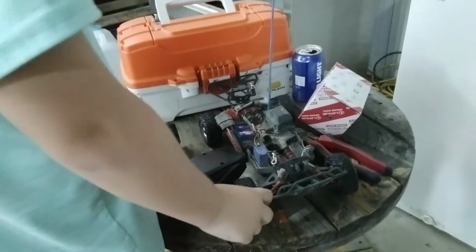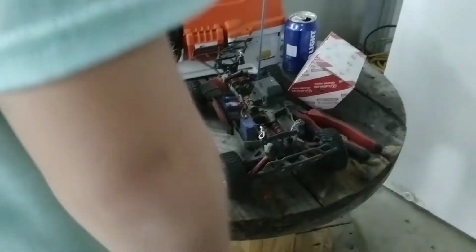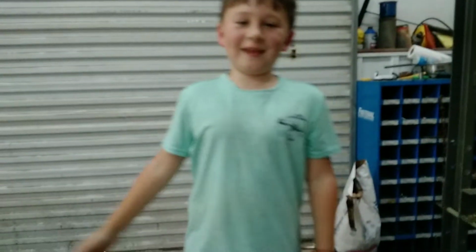And then here is a Slash 4x4 1/16 scale brushless. This is Riker's RC car. His remote, his tools and stuff. And here's the big toolbox. And big fan. And then come over here, there's a big ball. And y'all see this big ball? Get ready with it. I'm skidding.